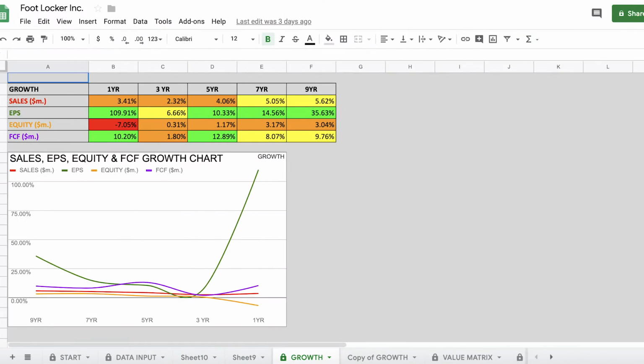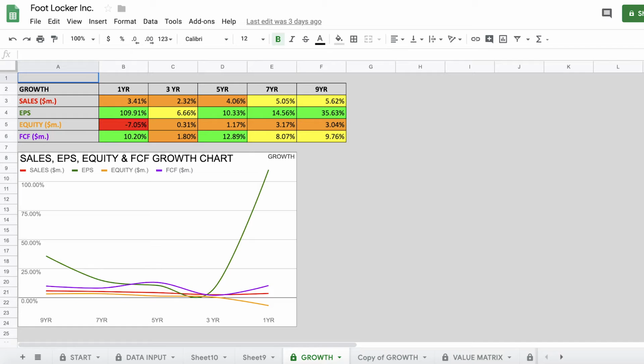Moving on to have a look at the numbers now, we can see that over the long term, their growth is fairly slow, except in terms of their earnings per share. Sales growth is somewhere between 3 and 5% per year. We've got equity growth at somewhere between negative and 3%. Free cash flow growth is very inconsistent. And we have earnings growth, which is 35% over the long term. However, that is primarily due to share buybacks rather than a decrease in expenses.